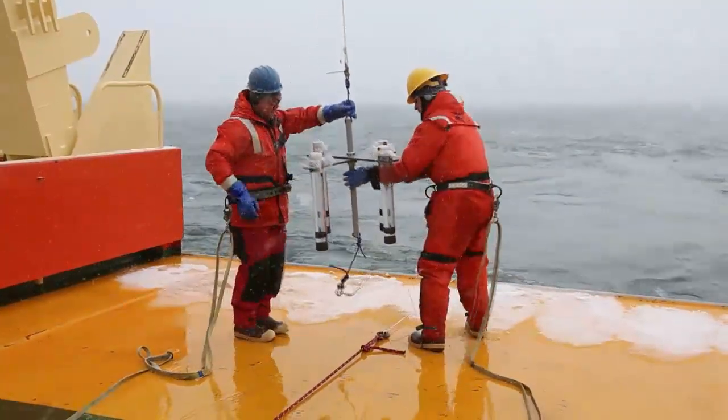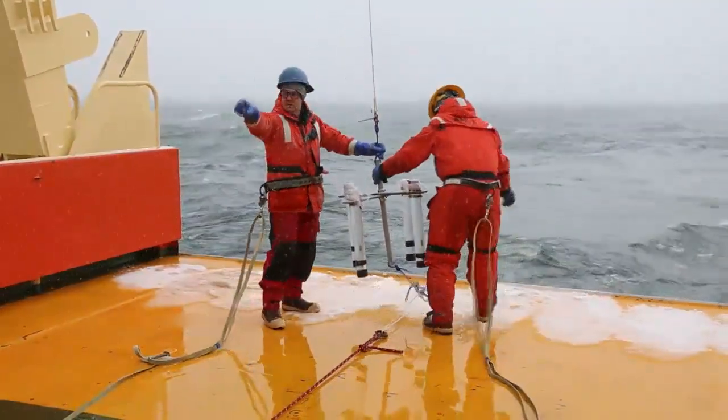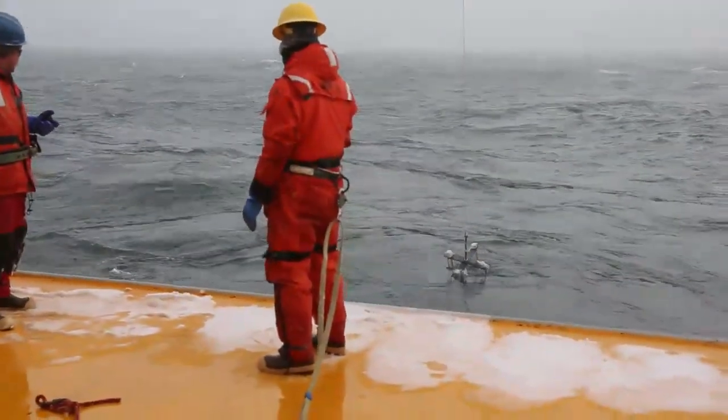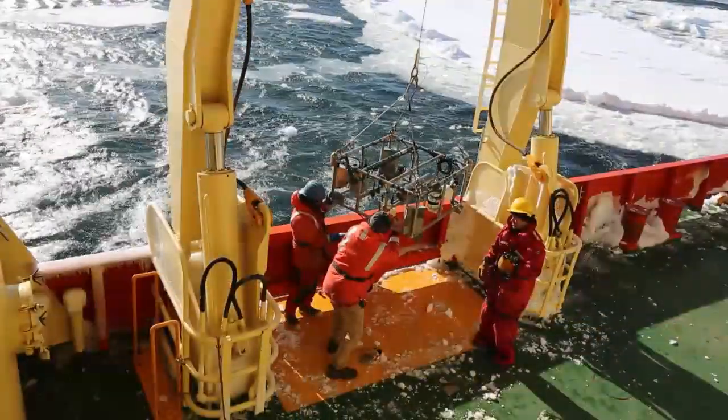One of the instruments we use is a sediment trap. These simple cups sit in the water column for 1 or 2 days, and they collect particles that are sinking out. Particles from the open water, also from ice-covered areas.